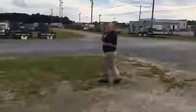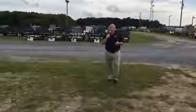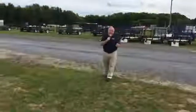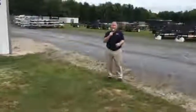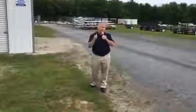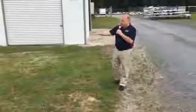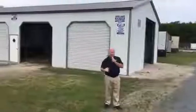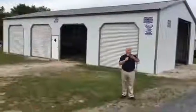You got many color choices. You've got different things you can do with the roof. So this is 30 by 61. This is a big boy, okay? And I'm letting you know it's under $30,000 depending on how you configure it and what options you add to it. So you can go a little bit below or a little bit above.